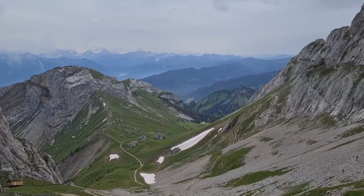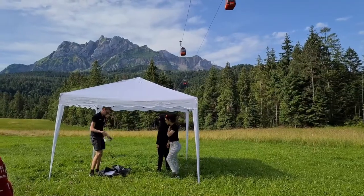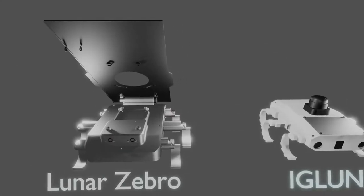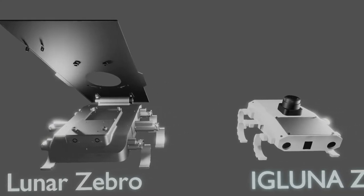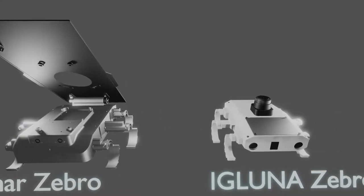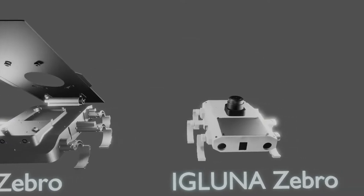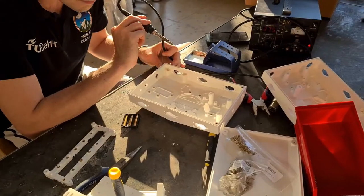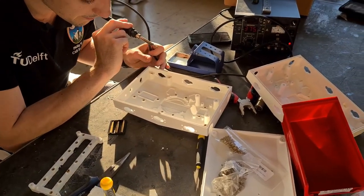The IGLUNA 2021 field campaign is a fundamental and substantial step towards accomplishing our ultimate goals. Our main objective at IGLUNA is to test the overall system's capability of carrying out defined exploration tasks in an unfamiliar environment, and doing this in a long-term, continuous, and autonomous manner. To achieve this, rovers similar in size and subsystem architecture to the Lunar Zebro were designed and built. This allows for representative testing for the lunar rover, while still keeping an emphasis on the mass manufacturability and cost-effectiveness needed for this campaign here on Earth.